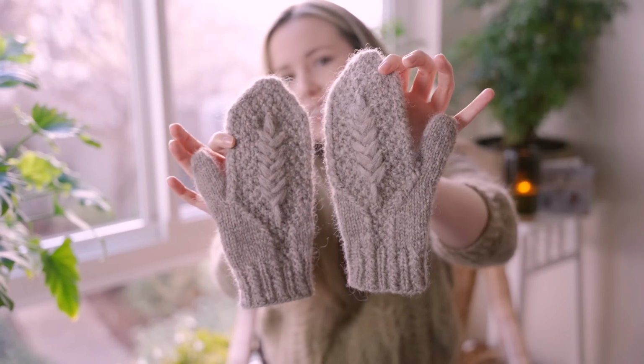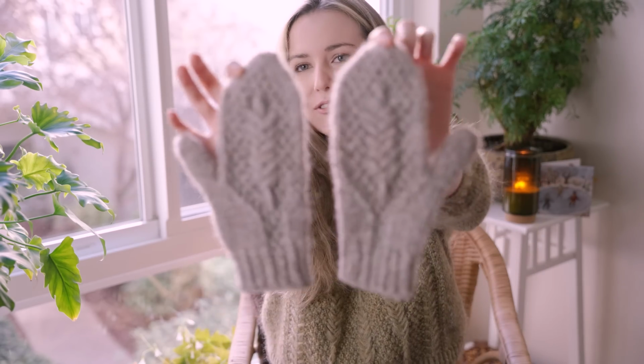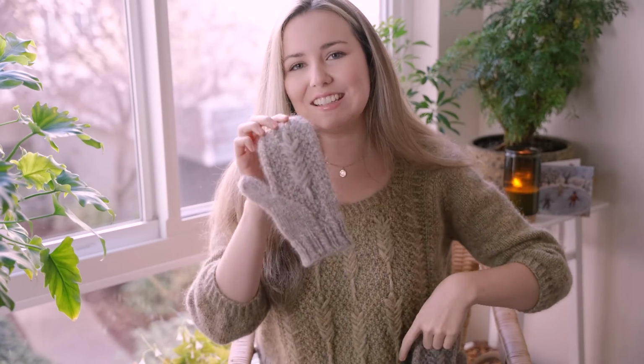So these are just such adorable, cute little mittens that I wanted to knit up, actually matching what I'm wearing today. So this is the Fields of Gold sweater, which I designed back last year in early fall. And the Triga mittens were very much inspired by that. So as you can see, it's the same kind of wheatgrass motif that is in this sweater is in the mittens, so you can be matchy.